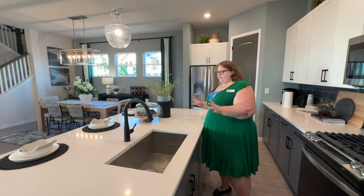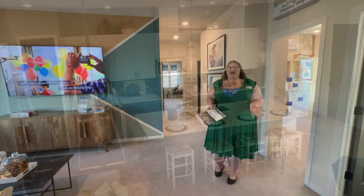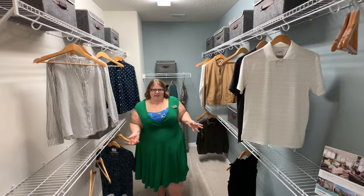If you want to cook for your guests and have everybody be able to interact with everyone, this model is great for that. Of course, prices are going to vary based on model. This price range, you're going to get a larger area for the loft. In this model, you have this huge master closet for all your clothes. Look how big this shower is.